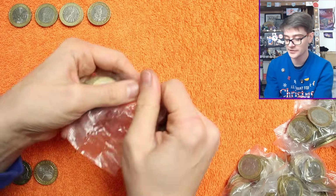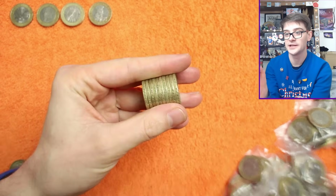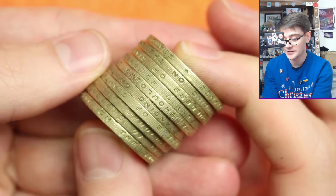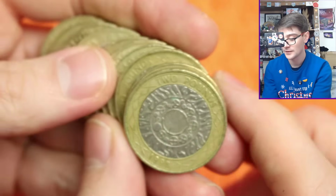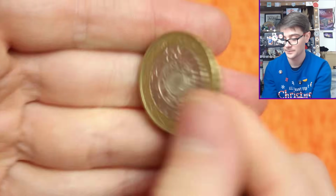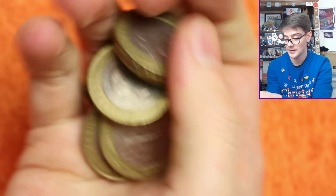Right, should we do an edge hunt? So we can do that with £2 coins because they're the last circulating coins with an edge inscription unique to each design. If it says standing on the shoulders of giants, we know that is a technology's definitive design. And I think that's all we've got here. But just to be doubly sure, let's have a flick through. Nope. They were all as they should be. Let's try again. Maybe this bag.